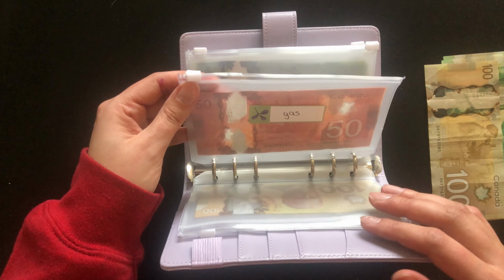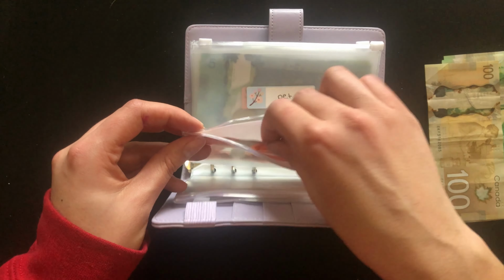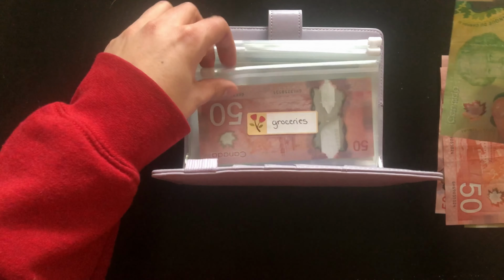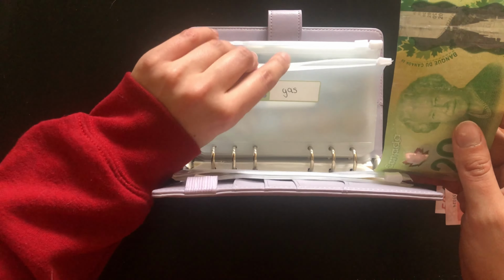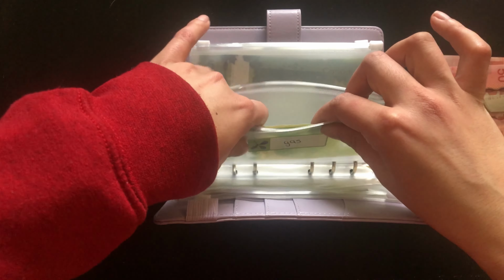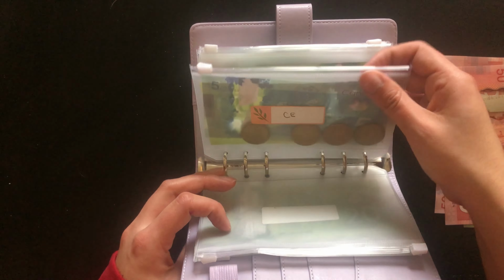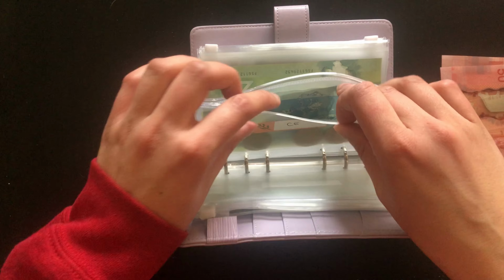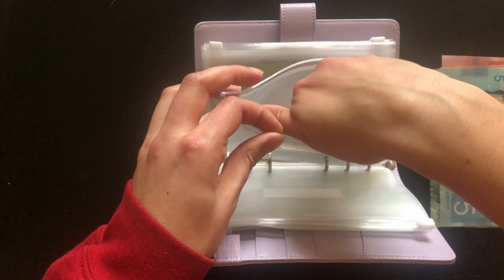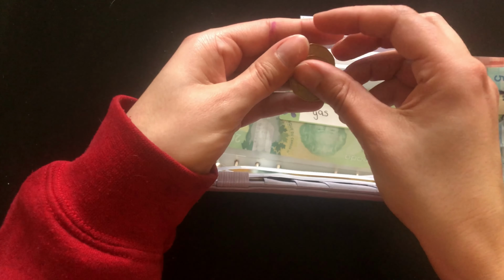Gas, this is another category we spent quite a bit in. We ended up spending $80, so I think I have $100 in here. Yeah, so 50, 100. I'm going to put back 20 in there because we just needed 80. So we actually still have $20 left in our gas budget for the next week. And CE, we had $29 in there, and that's exactly what we've spent. So we'll take out 5, 25. For all my American friends, these are loonies. 26, 27, 28, 29.